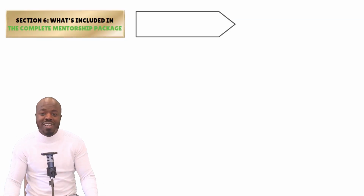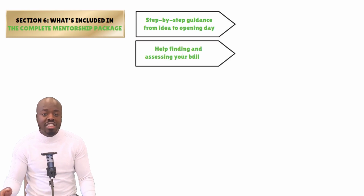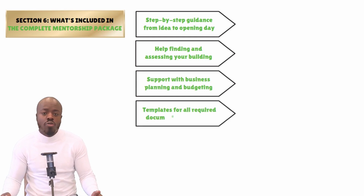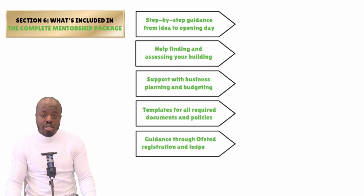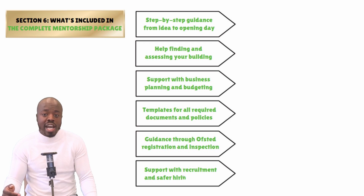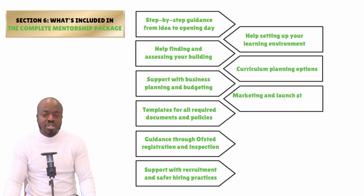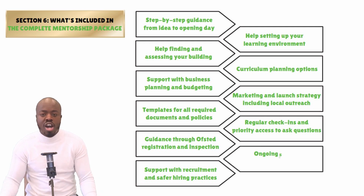When you choose the complete mentorship package, here's some of the things that you get. Step-by-step guidance from idea to opening day, help finding and assessing your building, support with business planning and budgeting, templates for all required documents and policies, guidance through the Ofsted registration and inspection, support with recruiting your manager and deputy manager and safer hiring practices, help setting up your learning environment, curriculum planning options, marketing and launch strategy including local outreach, regular check-ins and priority access to ask questions, plus ongoing support after you open.